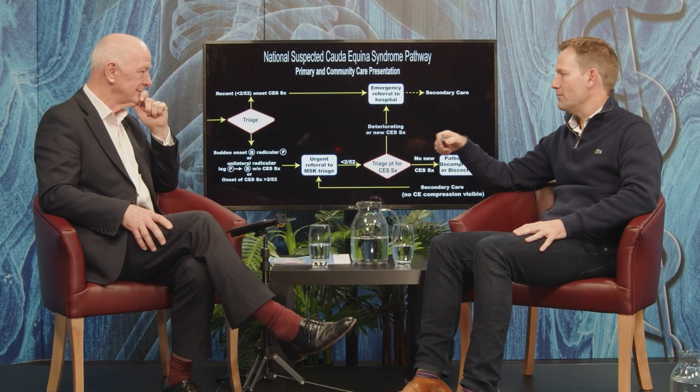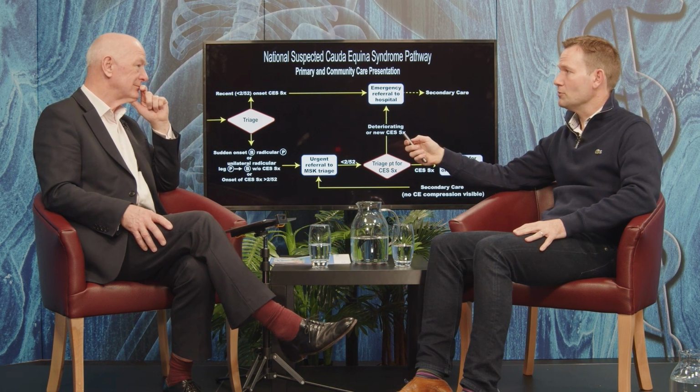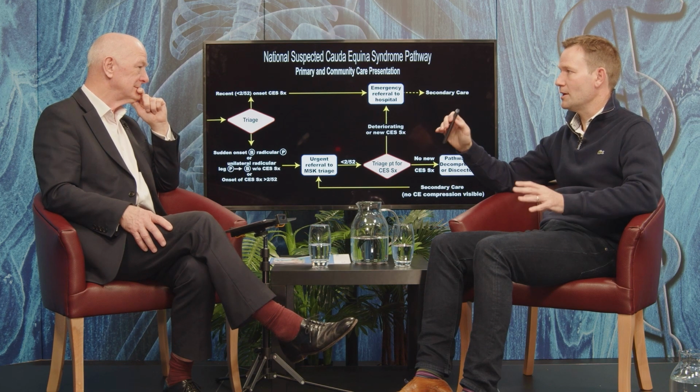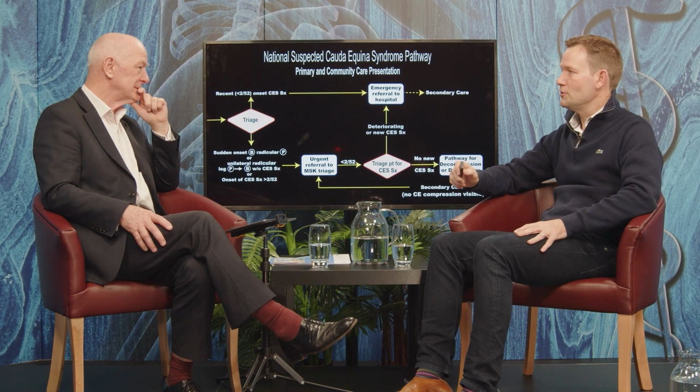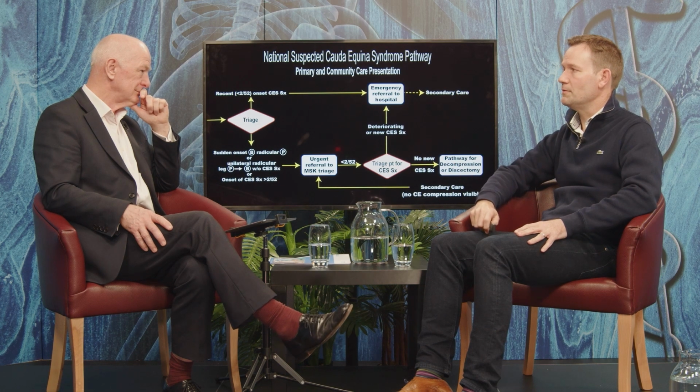But what's worth noting, and I've read a lot around the subject, is that up to 50% of patients with radiologically defined Cauda equina syndrome will only have unilateral leg pain. So bilateral leg pain is important because it is a strong indicator that there is a Cauda equina compression likely, but don't assume that because they only have unilateral leg pain that rules Cauda equina out. It certainly doesn't, and according to the literature, in up to 50% of cases there may only be unilateral leg pain.